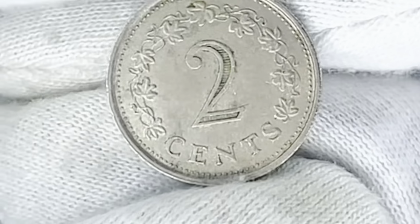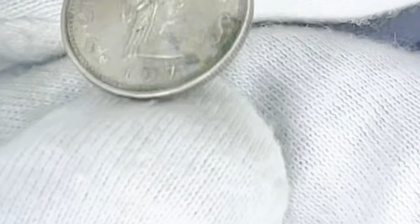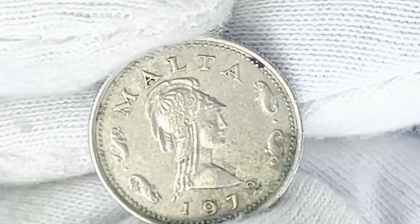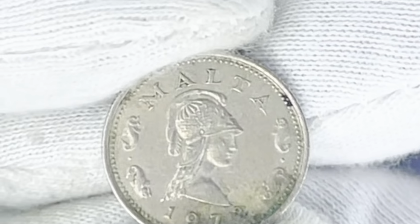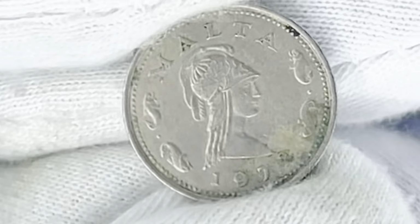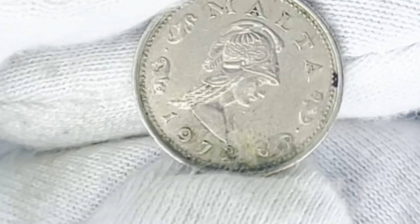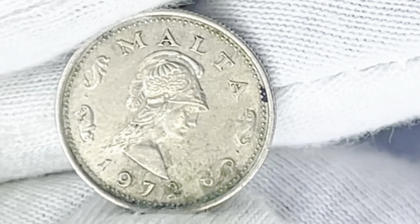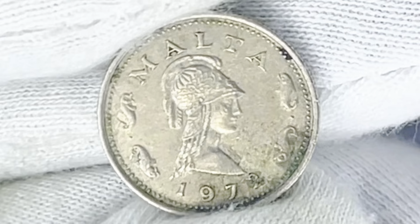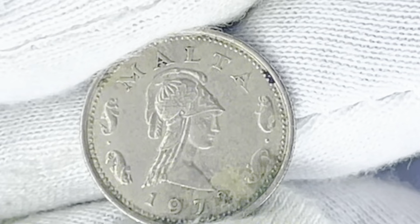For Maltese citizens who grew up in the 1970s, holding that 2-cent coin today feels like holding a piece of their youth. The Malta 2-cent coin continued to circulate well into the 1990s and early 2000s, but change was inevitable. In 2008, Malta joined the Eurozone, adopting the euro as its official currency. The lira and its cent denominations, including the 2-cent coin, were withdrawn from circulation. For many, it was a bittersweet moment. The 2-cent coin, once a symbol of national independence, was now replaced by a new European system.